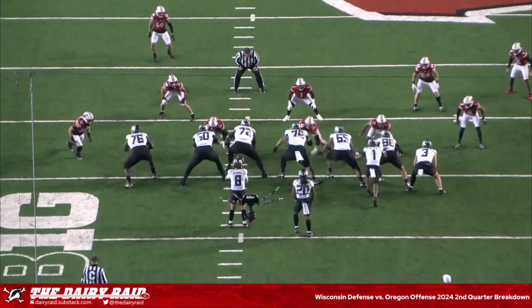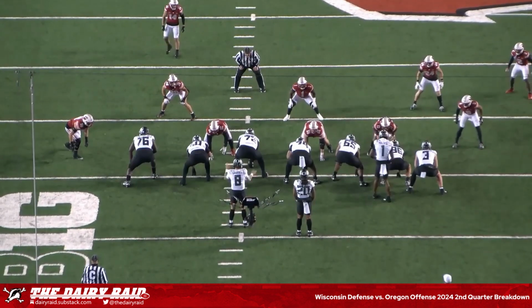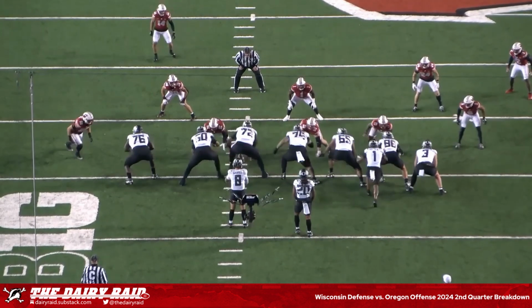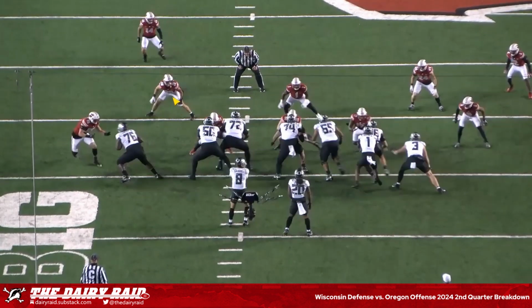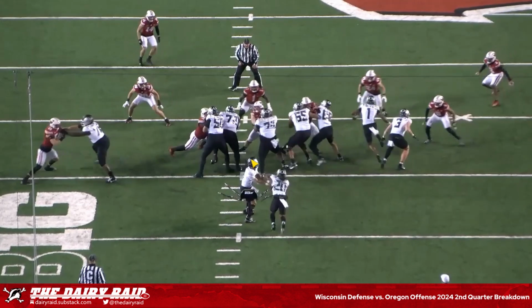Here we go. Okay, so for me, too much lateral movement here by the linebackers. We got a gap. Hit it. Ball's coming downhill. Hit it. We've got a gap. Come downhill. Hit it.